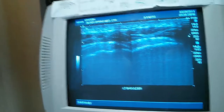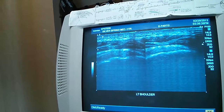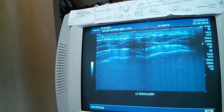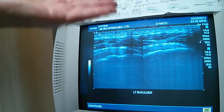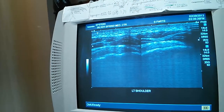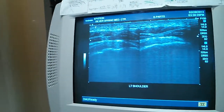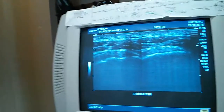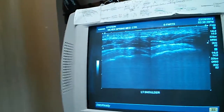I understand. Why wouldn't we just do the sonogram first in this whole process? To save money for insurance. Because no matter what this shows, let's say we'd done it right in the beginning and done the ultrasound, we would treat you exactly the same way: physical therapy. If you get better, we don't need the ultrasound. When you do the sonogram, you see what it is, and it doesn't matter.